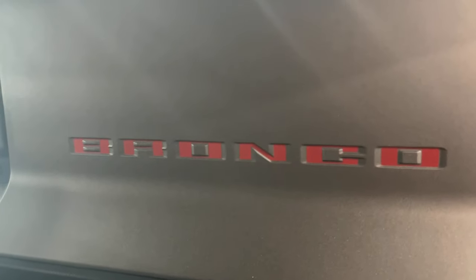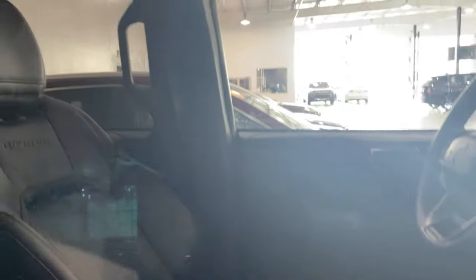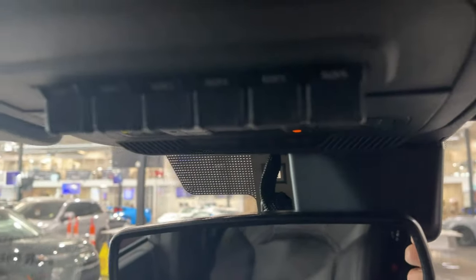All right, let's open it up on this side, passenger side, and see if it's open. Aha! There we go. That Bronco right there. Look at that, that Raptor right there. That's nice. Ooh, you can smell the leather in this thing. That leather smell is loud in here. Look at these little switches up here. Nice. That's that Ford Performance right here.